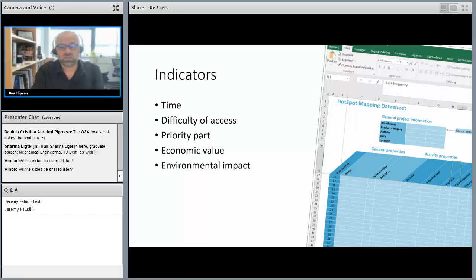You have to enter the time for every activity. So you disassemble a product, and at every activity, you log all the activity steps in this process. You have to measure it by clocking time, and this is the time needed to disconnect the parts. The second one is the difficulty of access. For instance, the amount of force needed to disconnect a part, or the difficulty to approach it.